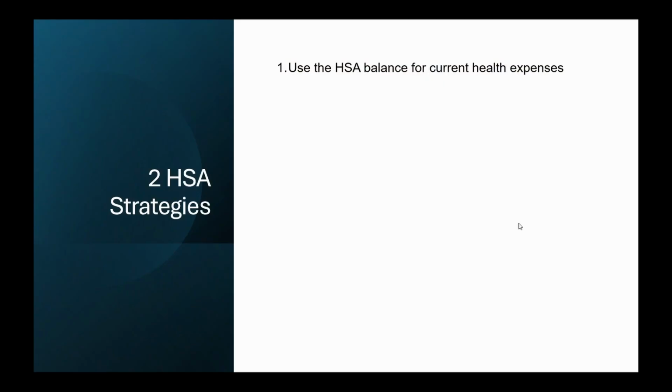First of all, use the HSA balance for current health expenses. That's what most people do, okay? They're putting money into this HSA, and then they have a medical bill, a prescription to buy, etc. Instead of feeling that hit their bank account, they'll just say, oh, I have my HSA, I'm going to take it out of there. That feels really good, right? Because you're building up your savings and checking, and you're not as worried about it.